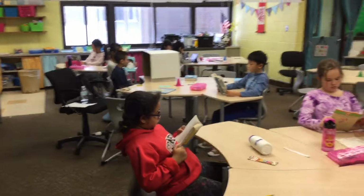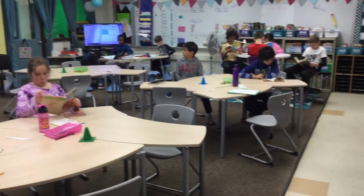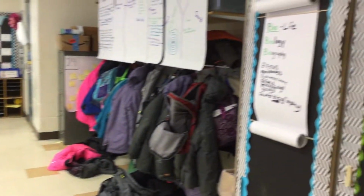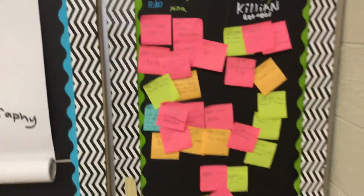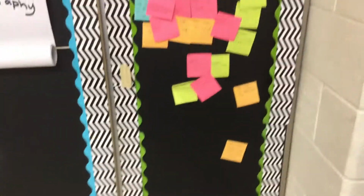So other than that, here's my class, and I'll give you a little bit more of a tour of what's going on right now in my room as we go along. Here we go. Over here we have set up all of our class expectations that we've come up with for how we should act and behave, along with our little signed contract.